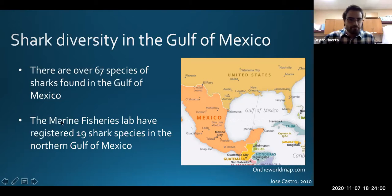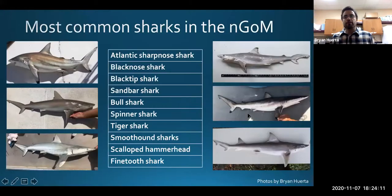And here the Marine Fisheries Lab has registered 19 shark species in the Northern Gulf of Mexico. So what are the most common sharks in the Northern Gulf of Mexico? This is according to the lab where I'm working now.